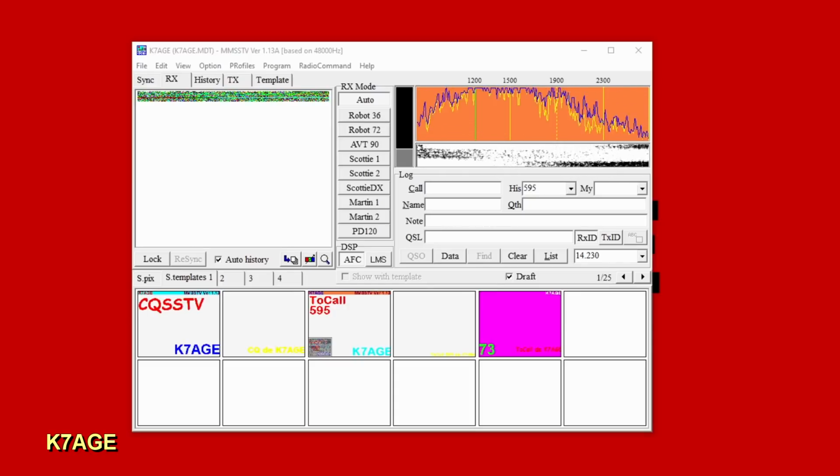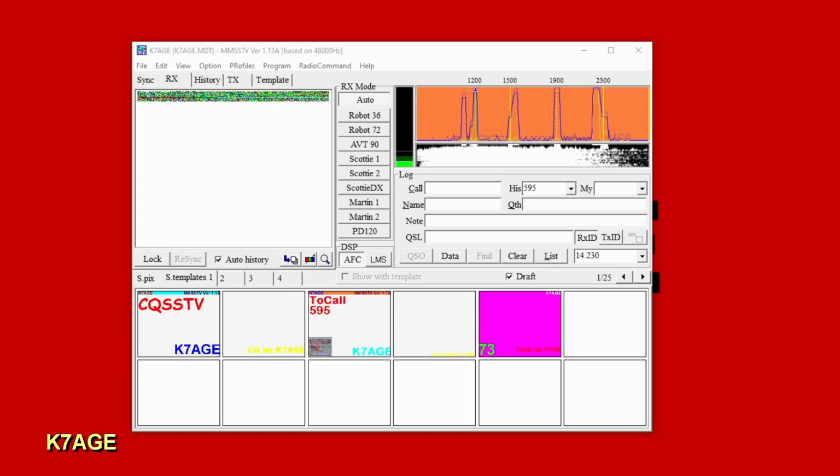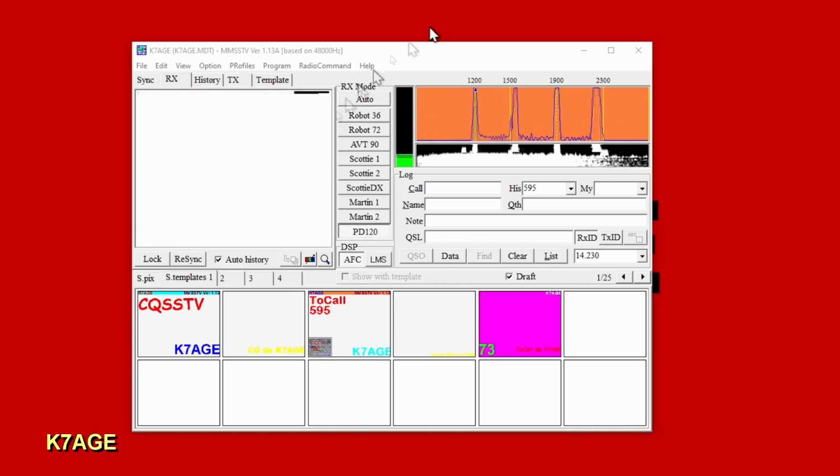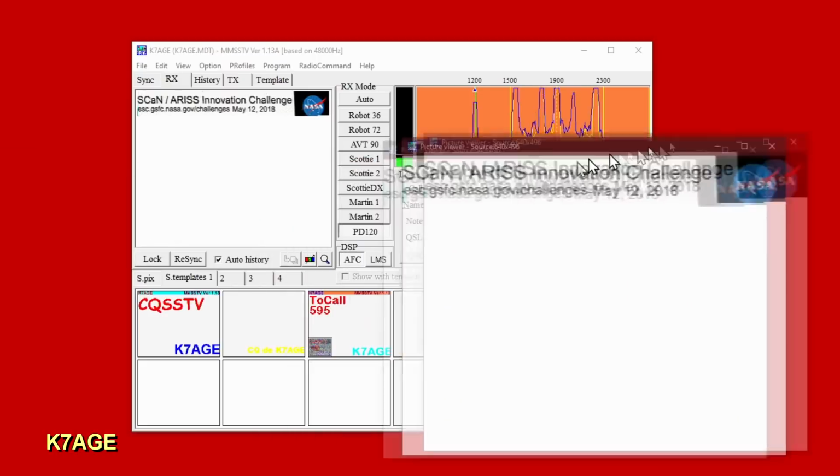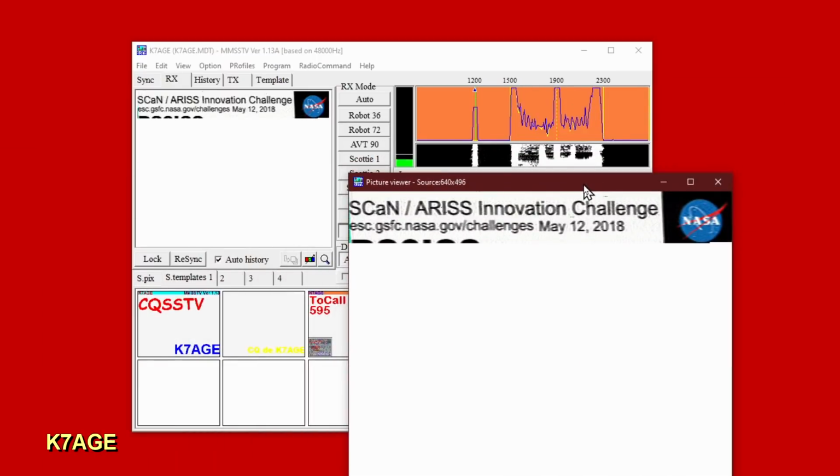There's a signal. Here we go. It automatically picked up PD 120. Let me turn this down now. You can see my sync information at 1200, my picture information between 1200 and 2300 hertz. If you push this magnifying glass, it'll pop open a large image here.